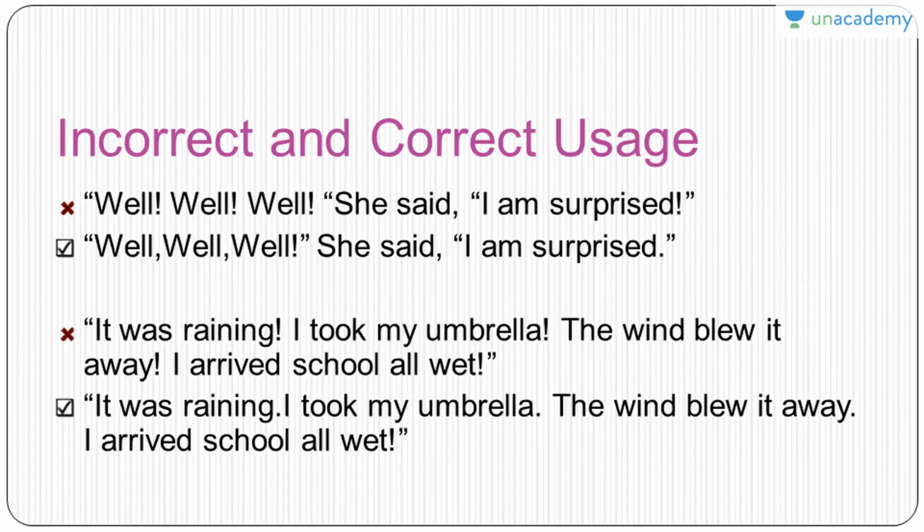Correct and incorrect usage, because the exclamation mark is something which is misused and overdone. So let's see how it is used. "Well! She said! I am surprised!" She's used an exclamation mark at the end of every sentence, which is wrong. You have to put a comma between these three, and at the end, you have to put an exclamation mark.